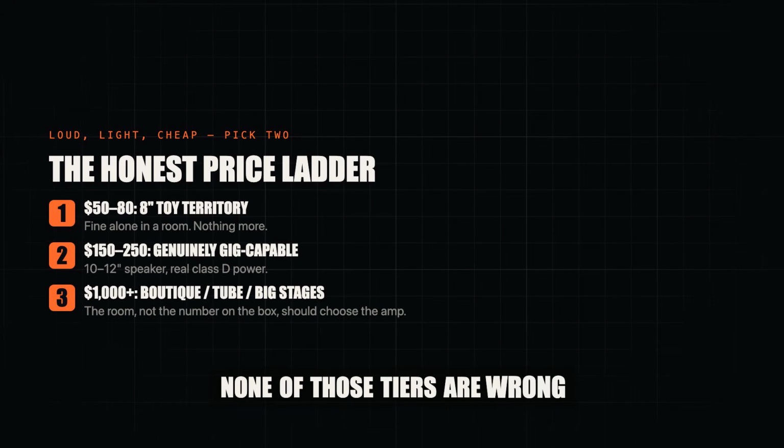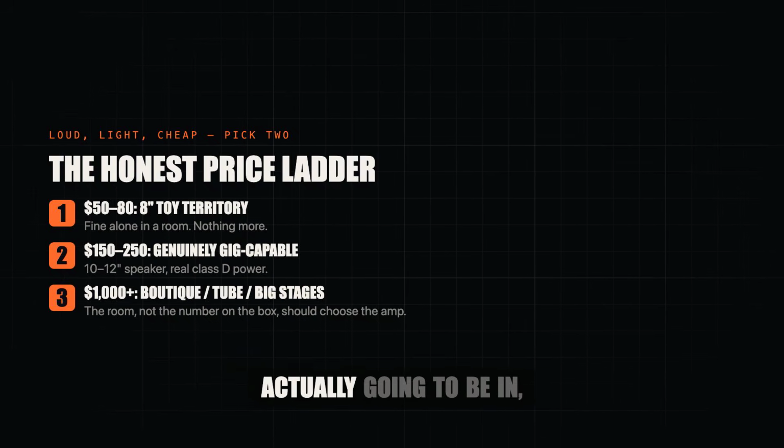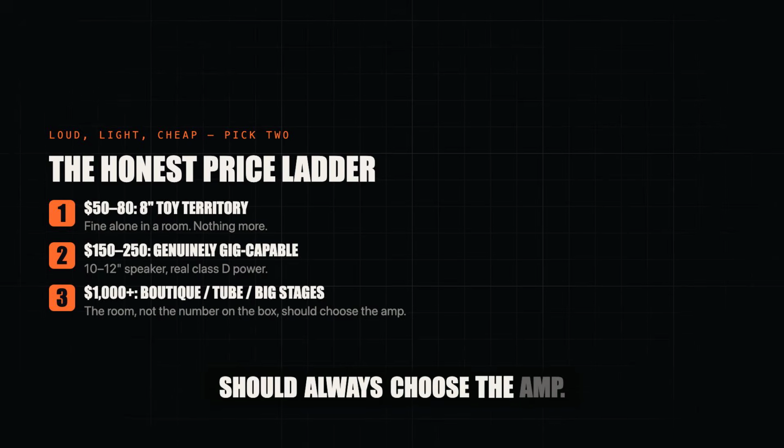None of those tiers are wrong to buy into. The trap is buying the wrong tier for the room you are actually going to be in. And the room, not the number on the box, should always choose the amp.